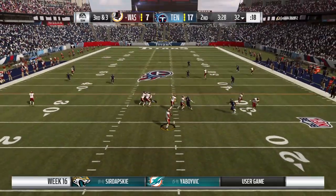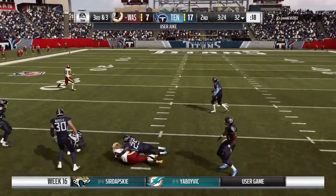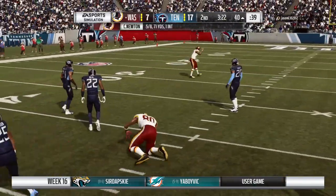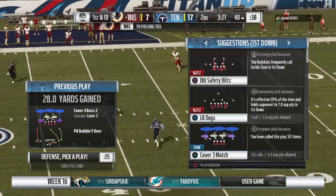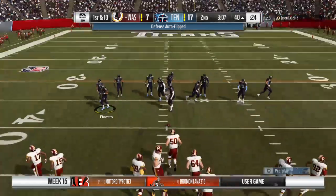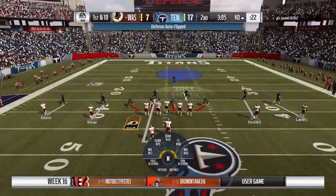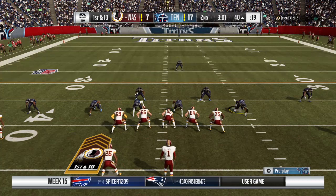Now a play fake, and it's Newton. And he's got a man. It's the tight end, Howard, complete. And they've got it well across midfield down to the 40 before it's all said and done. A really good pickup of 28 yards. So operating from Tennessee territory now. Here's 1st and 10 right at the 40.